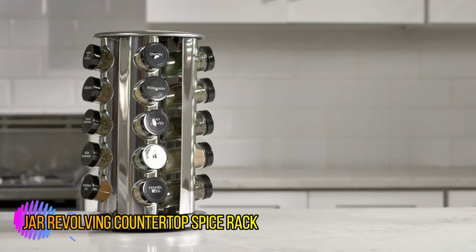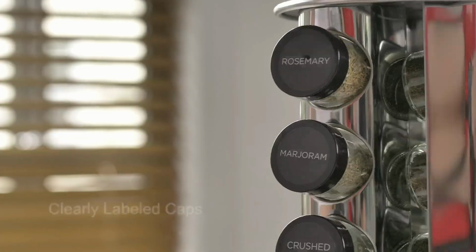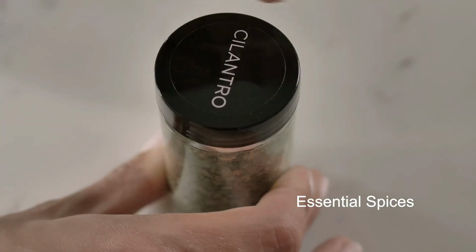Jar revolving countertop spice rack. Set includes 1 rotating spice rack and 20 pre-filled glass spice jars with removable sifter and labeled black caps.